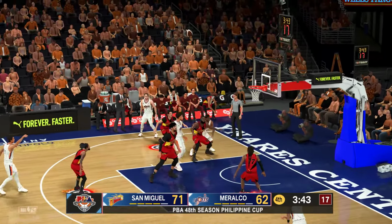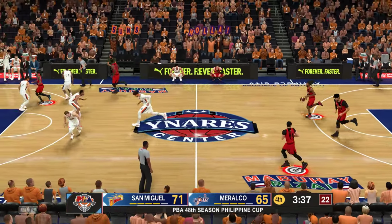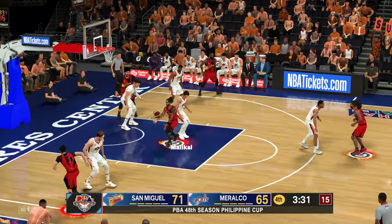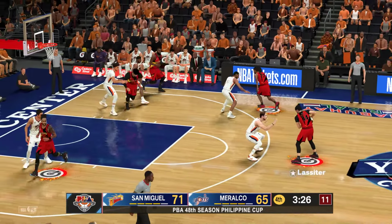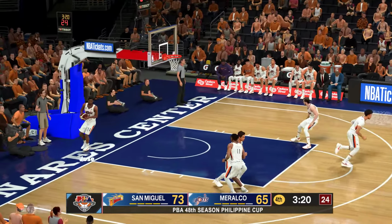The three sinks it from distance. 21 points in the game. When he decides he wants to take it to the bucket, it's really hard for anyone to slow him down. To the middle. He shoots it. And he gets the friendly roll as that one goes.